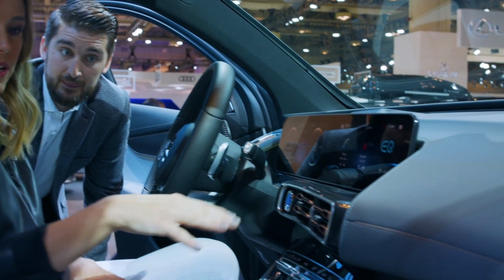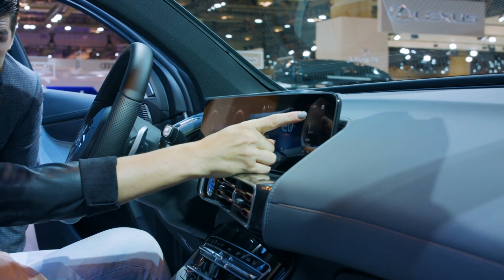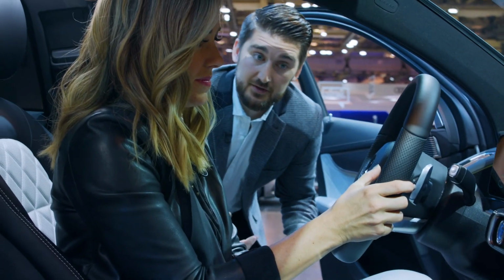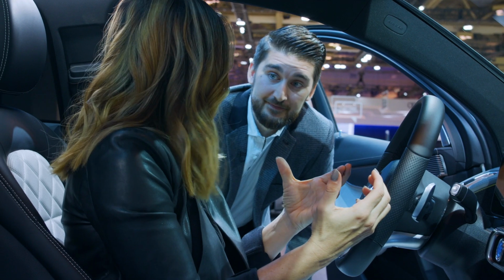Now, are there a few different ways to be able to interact? There are. So you've already been playing with the touchscreen, which is the first. There's also a touchpad that's lower down. We have a touchpad again on the steering wheel, and then there's also voice commands available. So there's many different ways. What about any other features that people should know about?